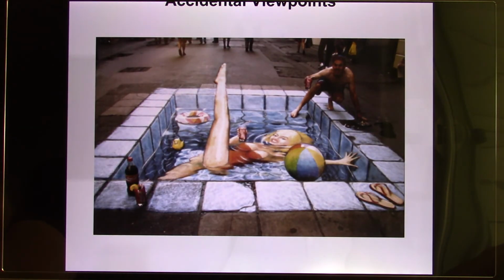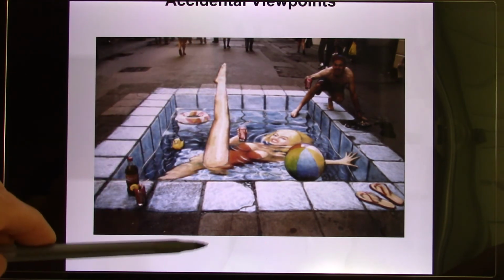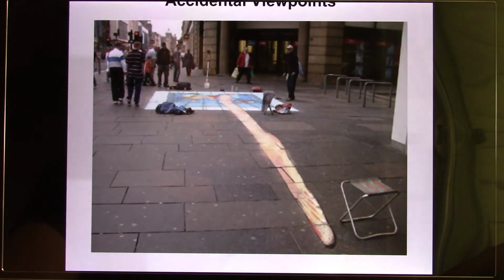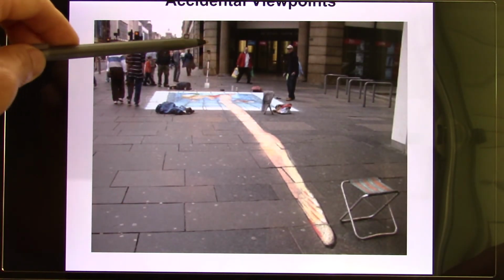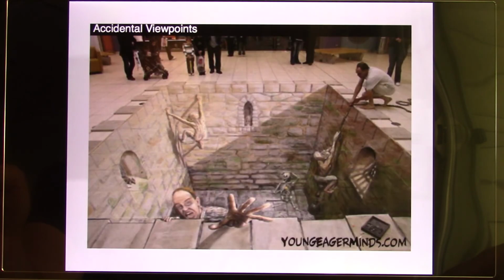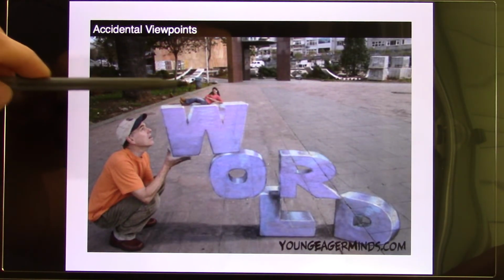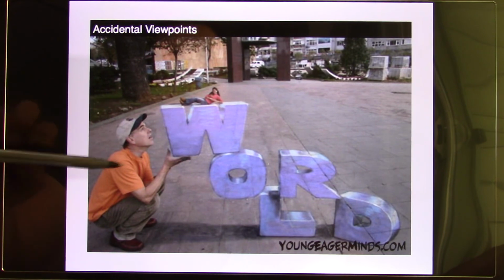And that's another application. Okay, this person is real, but this is painting, so you have to stand here. If you go to the other side, it actually look like this. So you have to stand there and look at the painting, and it look like a 3D. And that's another one. Application of accidental viewpoint, and there's another one, right? Now you know what happens. This lady is in a bag, he is pretty close. This is painting.